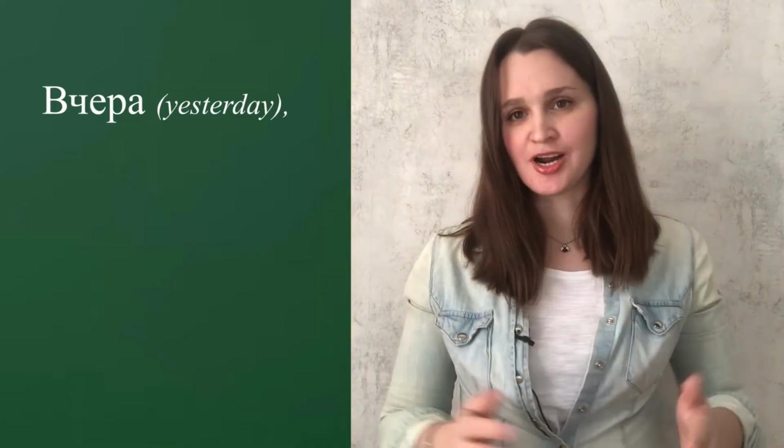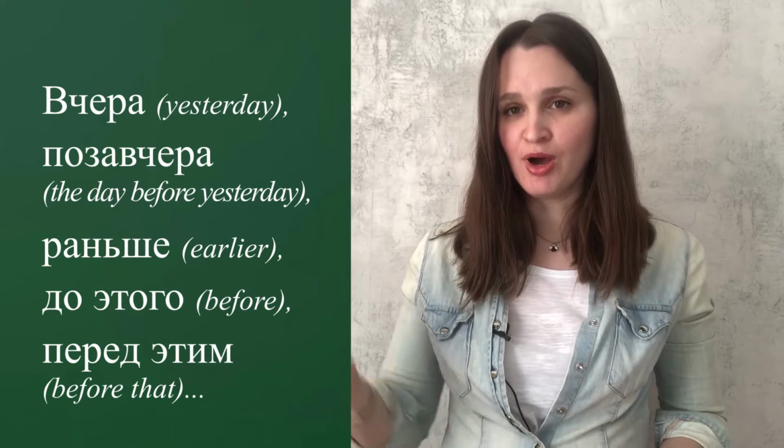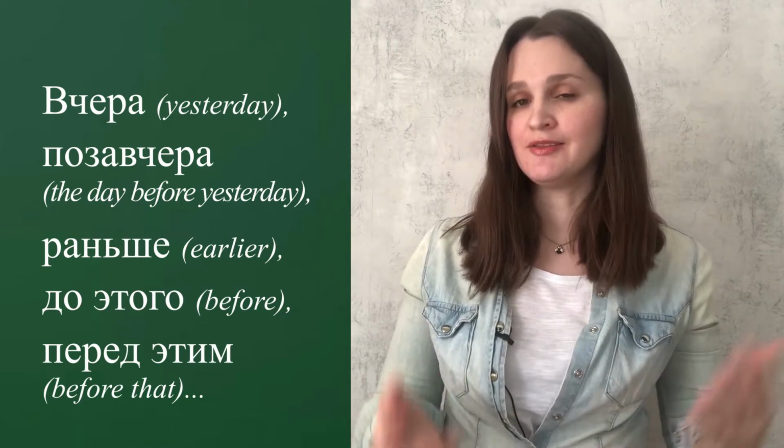Do you know that the verbs in the past tense are the most frequent in terms of use? How many times a day do you focus on your past, on the things that already happened? Вчера, позавчера, раньше, до этого, перед этим. These words show that something happened in the past. And today, in this video, we will focus on the past tense, how Russians change the verbs in the past.